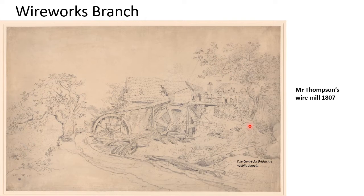And there is only one wire mill with 2 water wheels in the 1821 survey. That is the Middle Tongs Mill, or also called the Middle Wire Mill, approximately half a mile from the River Wye. So this probably is Mr. Thompson's mill. And you can see in this picture here that there are coils of wire waiting to be collected. And if you look very carefully, perhaps you can see a horse, no doubt pulling a cart onto which the wire would be loaded and taken down to the waterside.